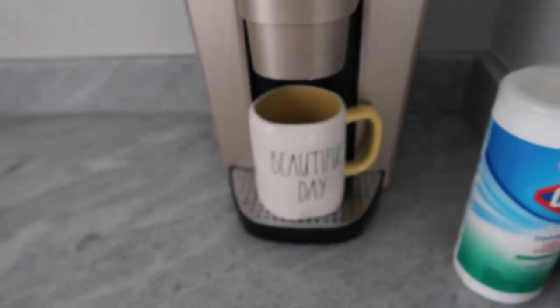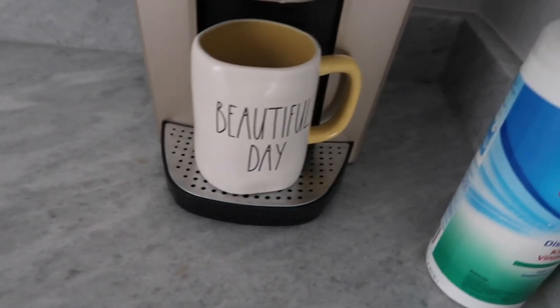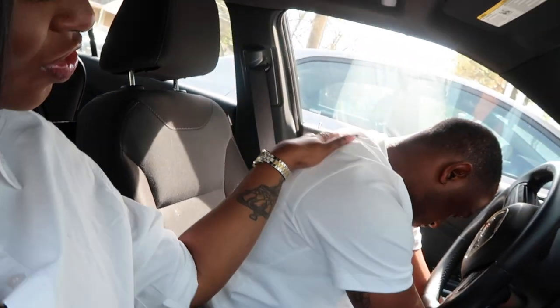Today's mug of choice is Beautiful Day. You guys, my camera went dead while I was getting ready, but we're about to go to Texas Roadhouse, me and my sugar daddy. We got the babies with us. She not crying right now, but she just was having a fit.